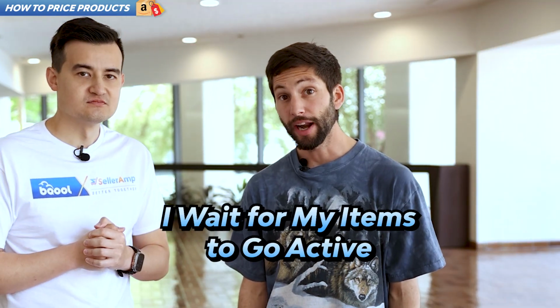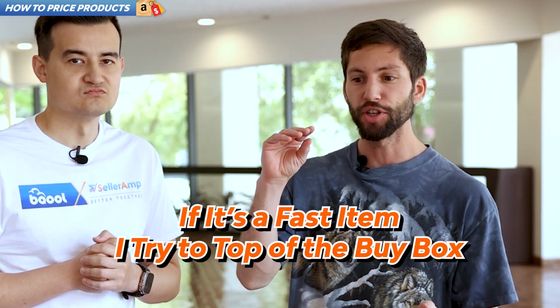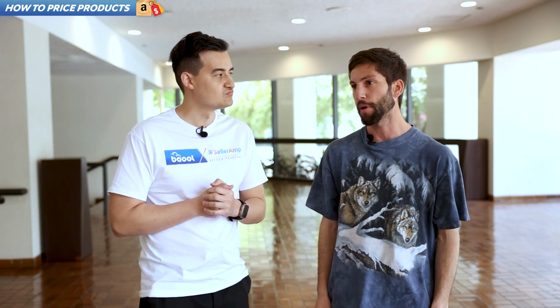How do you set your repricing up? Basically, I wait for my items to go active. Once they're active and I see them in BQool, I see the buy box. I put my min slightly below the buy box. Depends on the item. If it's a fast item, I'd maybe try the top of the buy box because I know I have space to do that and I'm not worried about it selling. I put my min and max there to hug the buy box.